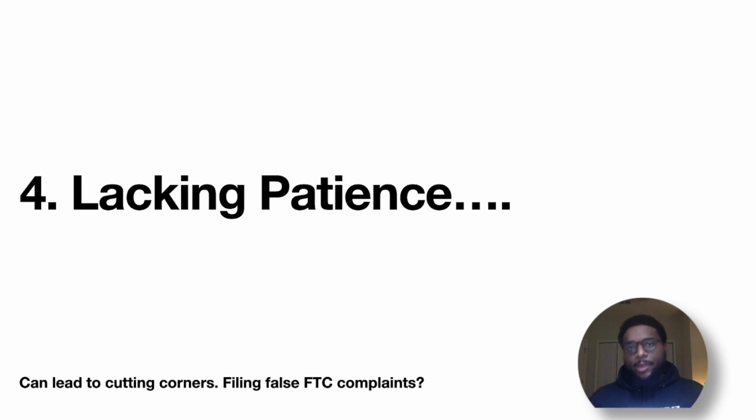Number 4, lack of patience. So again, people try to cut corners. People try to file false FTC affidavits. People try to claim identity theft when there was no identity theft. There's a whole bunch of different hustles and finesses that you can see online, and it does work for some people, but you don't want to rid yourself of one problem just to take on another problem, right?